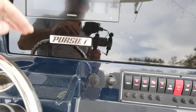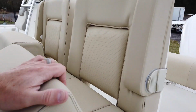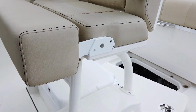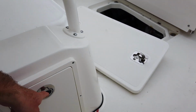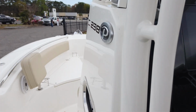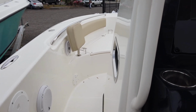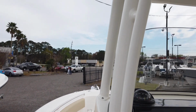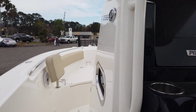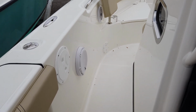I don't know if that includes Y-cop or not, but leaning post, fold down bolsters, fold down armrests, some storage on either side, not a ton, but little compartments. And then moving forward, again, even with this big console, it has that nice integrated powder coated aluminum leg right into the console, so you get quite a bit of room when you're walking by, even if you had to pass somebody. And then you can see how vertical the gunnel height is.